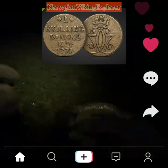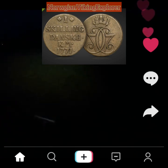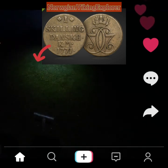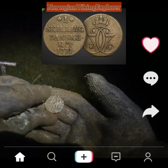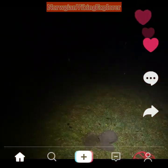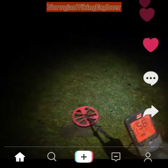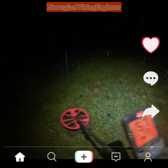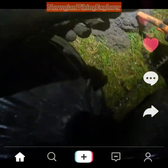yeah, I found another one yesterday over there, where you can see I'm pointing the light. So, yeah, okay, hope to find the big silver here too. So, okay, so we have 58-58 both ways. Okay, bit bouncing. So, that's it.